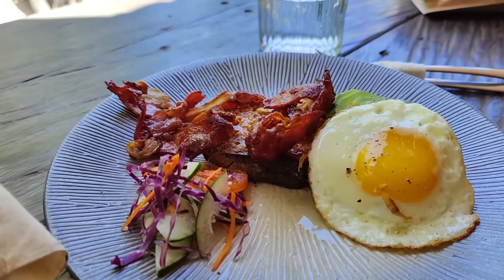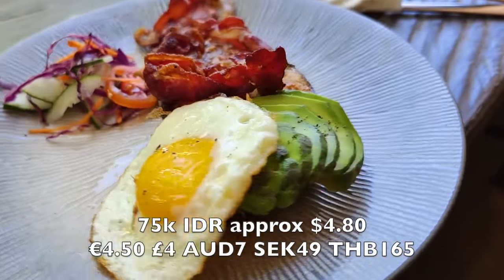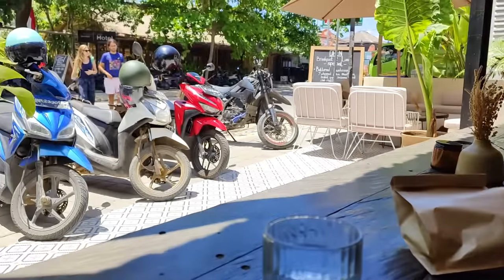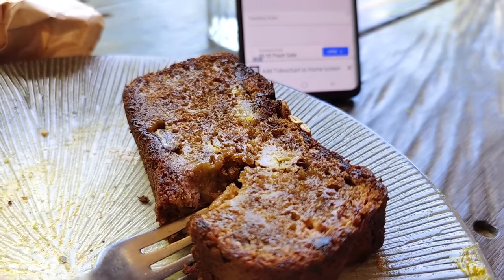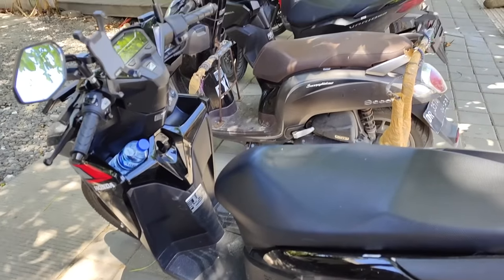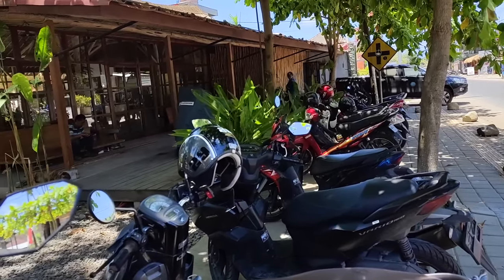Breakfast is served. Got lots of crispy bacon there. Got sourdough bread. Avocado, egg. You get the idea. My banana bread. And my free water. Happy. Banana bread. Look how soft that bread is. Oh, I was going to save it till later, but... That was really fantastic. I'll be back. Look at the food here. It's incredible.